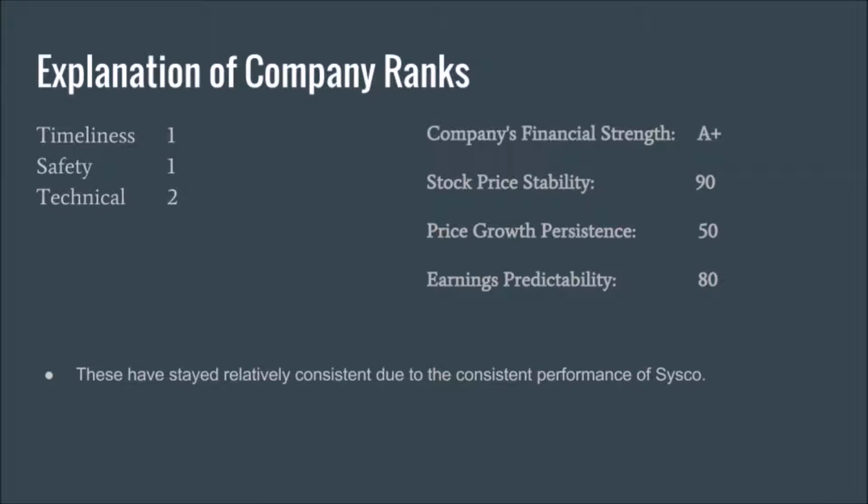Now to the explanation of company ranks. Timeliness, safety, and technical ranks all remain the same because of Sysco's consistent growth and predictable prices. Both financial strength and stock price stability also remained at their previous values. Price growth persistence increased to 50 since there has been a nearly consistent increase in price in the past 6 months.